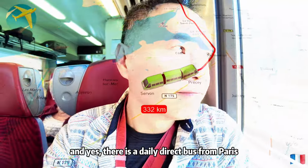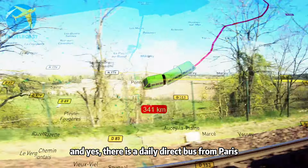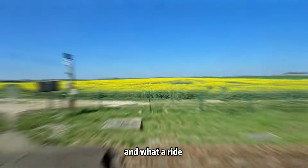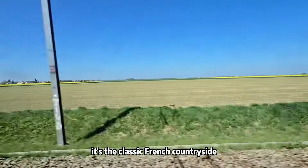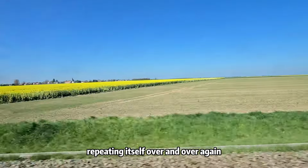And yes, there is a daily direct bus from Paris. But since my U-Rail pass covers this train, I'm riding this rail all the way. And what a ride! Rolling green pastures, fields of yellow flowers, and clusters of sleeping villages. It's the classic French countryside repeating itself over and over again.